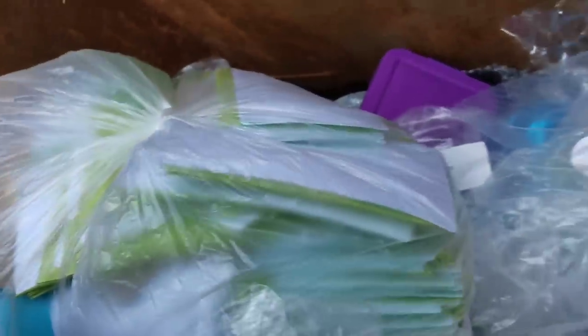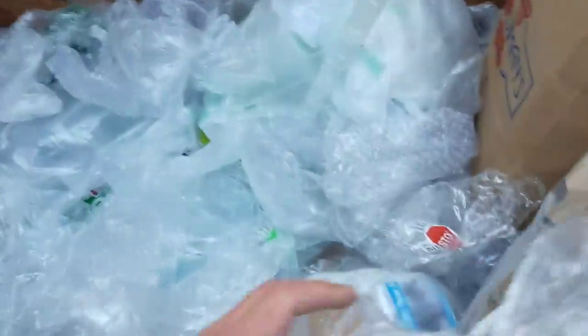And there's cards in there from St. Patrick's Day, too. That's a bunch of dust. Oh, here's another bag. There's some good stuff in here, too, guys. That's cool. We got two takeaway bags.